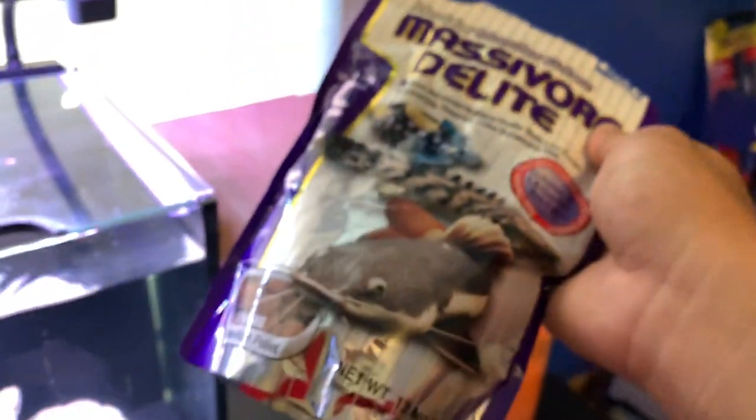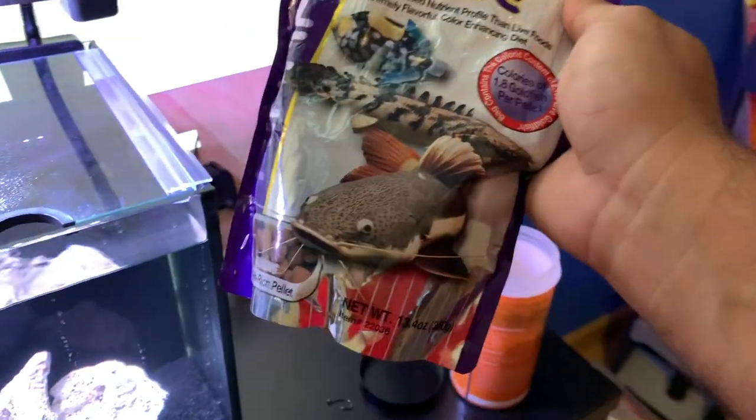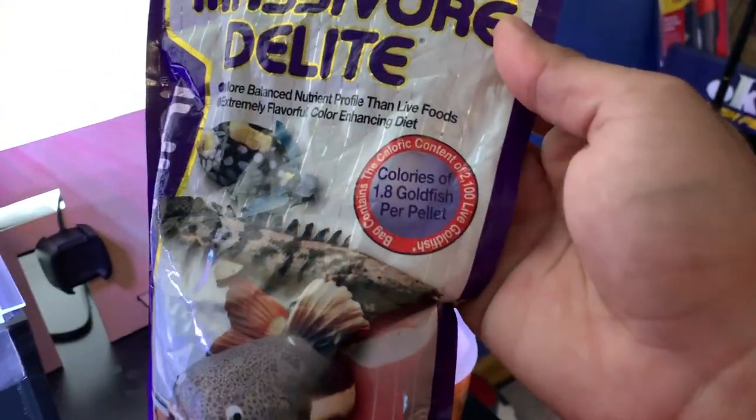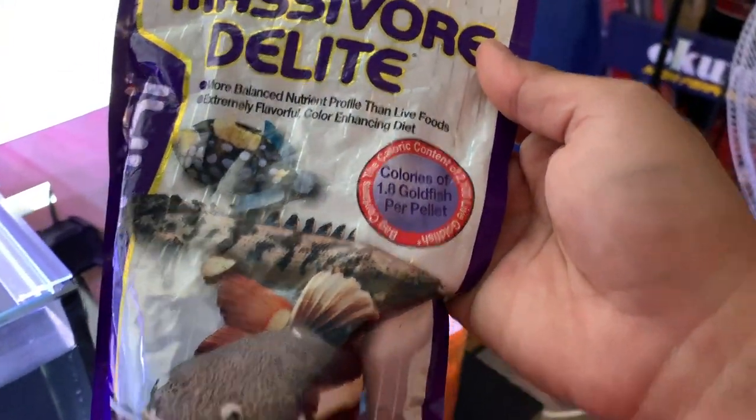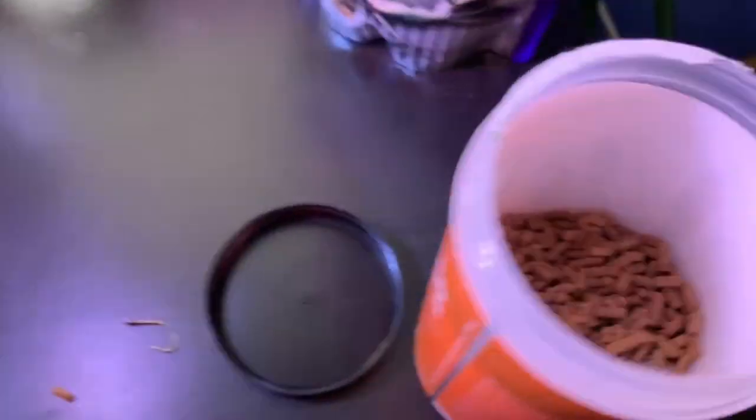It's crazy. And another food I like to use is Massivore Delights. But this is what I use for the red tails and bichirs. Sometimes I feed Ninja this, and he's not really a fan because he loves the shrimp, but he'll eat this occasionally. It's 1.8 goldfish per pellet, so that's a lot of protein per pellet. They actually have a smaller version of that, and Catch 'Em All Fishing and Wild World of Farley use it. I haven't used it in a while, but I really do like it. So I might have to sometimes switch the diet because our boy over here has been a little cranky when it comes to these pellets.